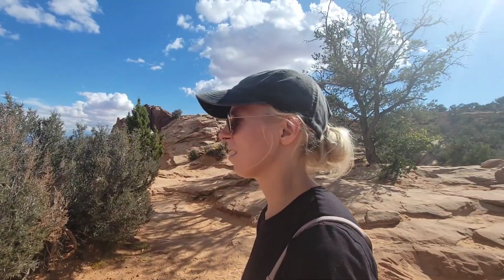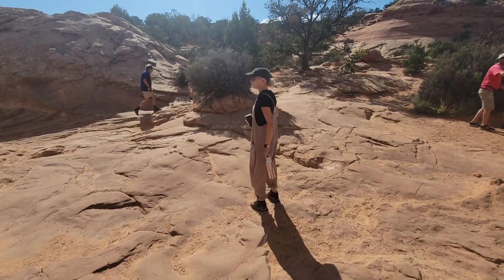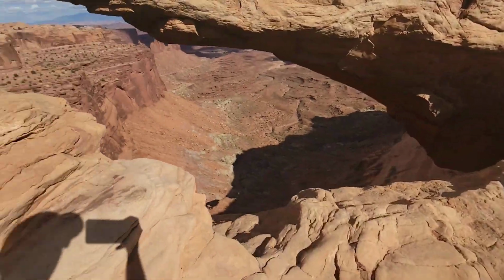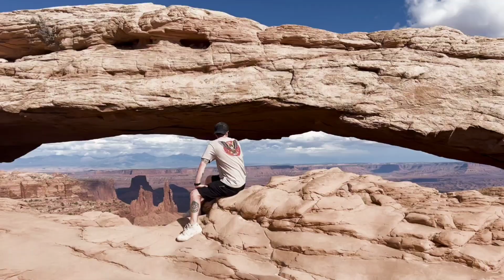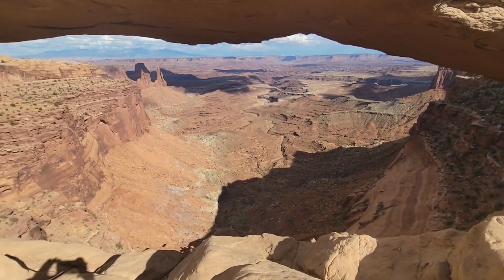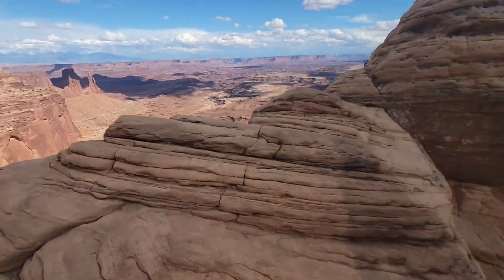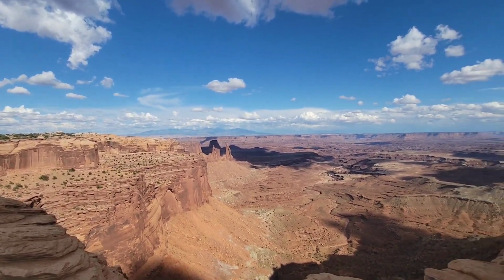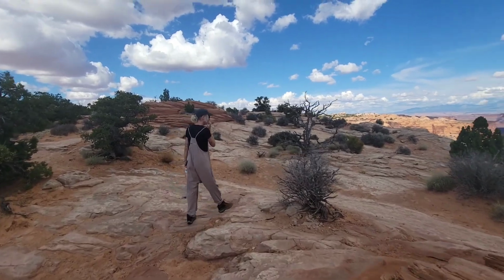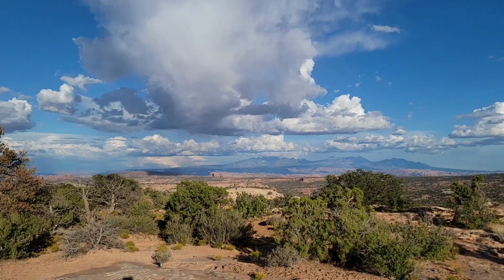Crazy. Do you like it? Yeah, that looks cool. A little bit scared over there. Look at me. It's like not even attached over there all the way. That view, though. There's our last lookout point. We didn't record very much at, what was that, Canyonlands? Yeah, we're tired. Okay, here's the last lookout.